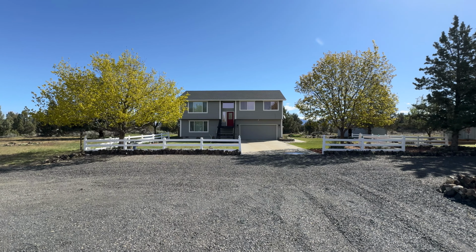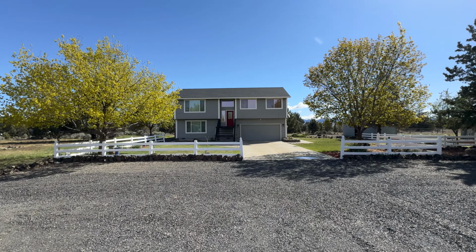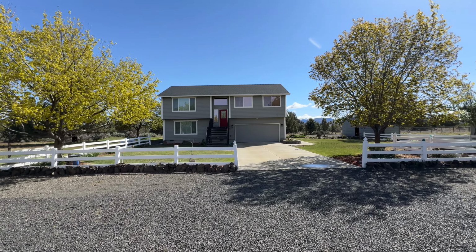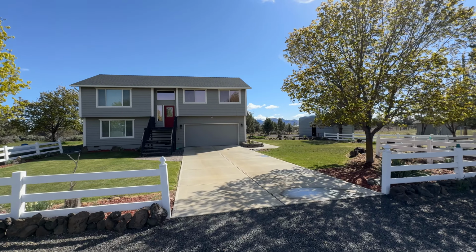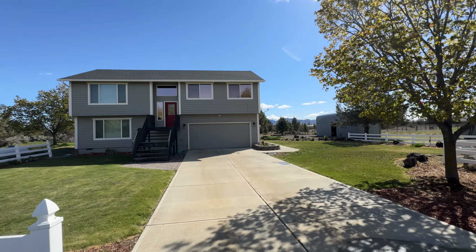Welcome to 12750 Northwest Steelhead Drive. This home is slightly over 1,800 square feet, measured as such. It has a 2-car attached garage, not counted in that square footage. Has electric wall heat and a ductless heat pump system as well. Beautiful mountain views.